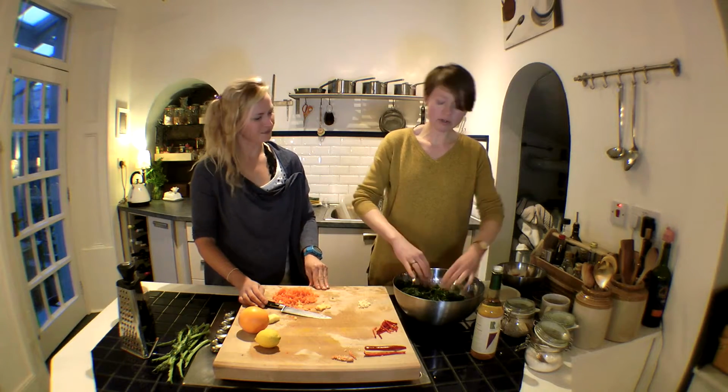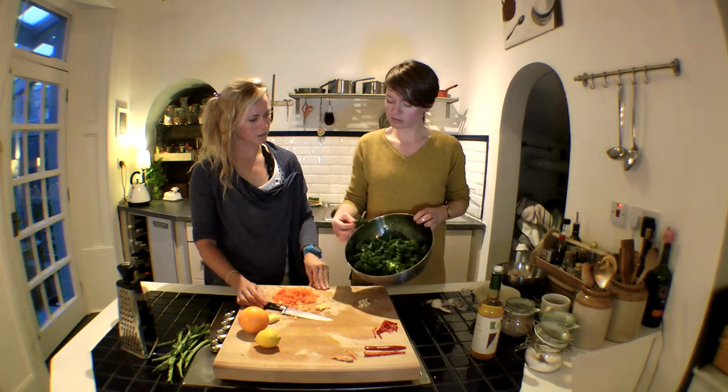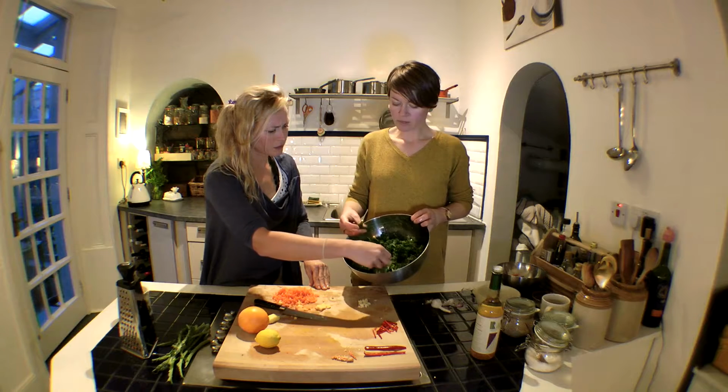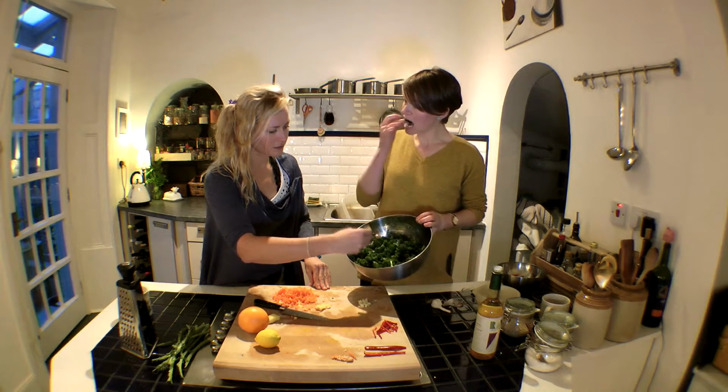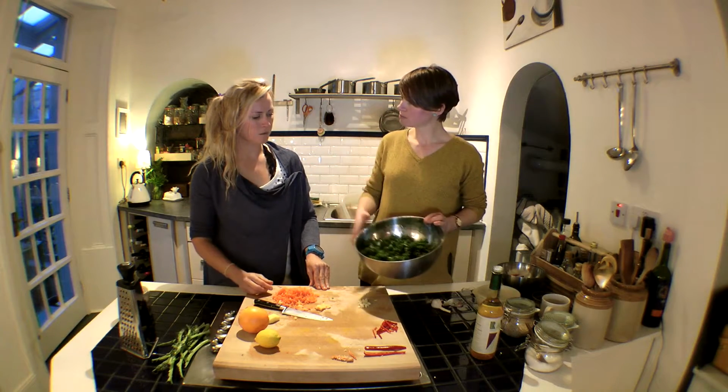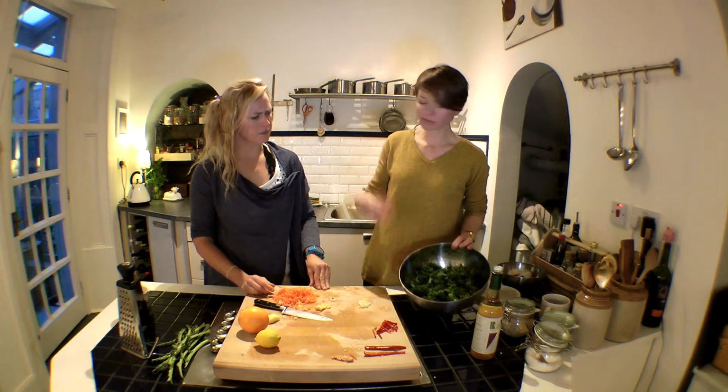So yeah. Okay, so you can see that this kale has started to go dark. I actually would probably massage it a little bit longer than this, but for the purposes of today, we're going to stop. You see how it's got a bit more tender?